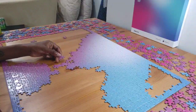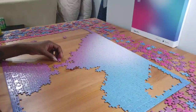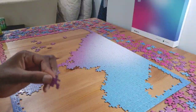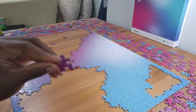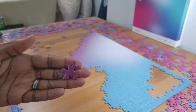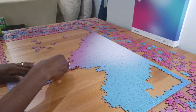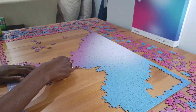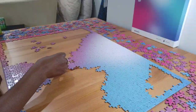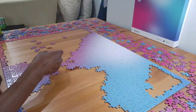Alright, sir. Don't give me a hard time. There's only so many places you could go with your little weird looking self. Do you see this? This piece is so funky. Sorry. See him? And he's giving me a hard time despite how odd he looks. He should be easy to figure out because of his proportions. This crazy little shape. But nope.